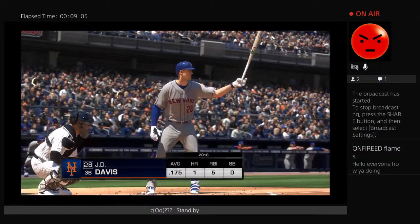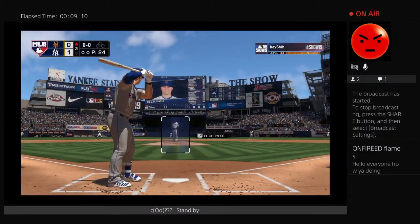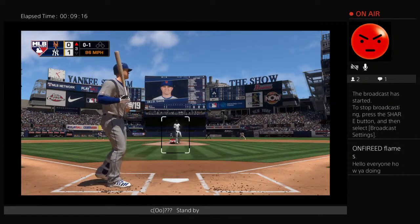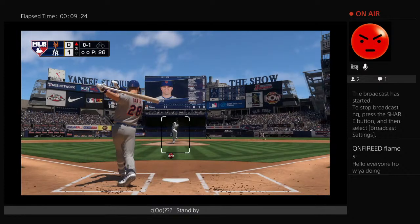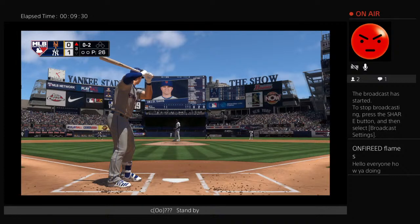J.D. Davis the next to bat. 7, 8, 9 bottom of the order set to go here in the 3rd. First offering on its way. And he gets ahead 0-1. 0-1's the count. Davis, a California-born ball player. This is his 2nd year as a major leaguer.